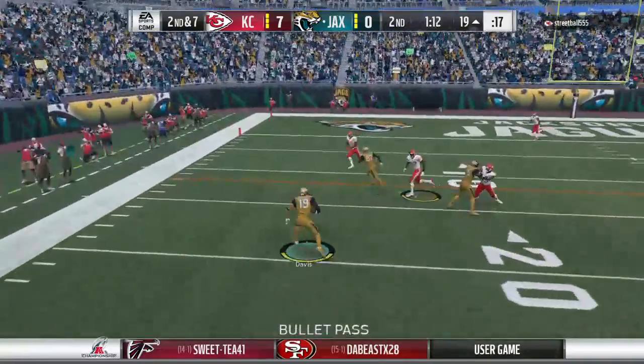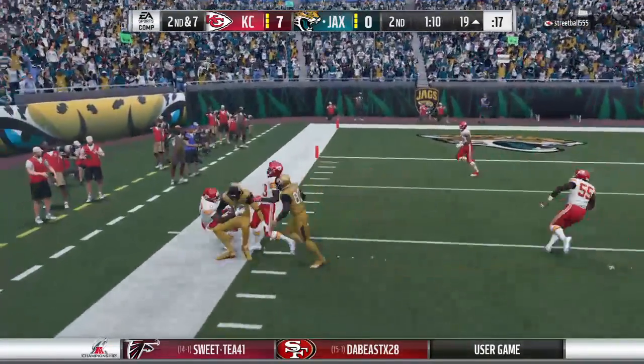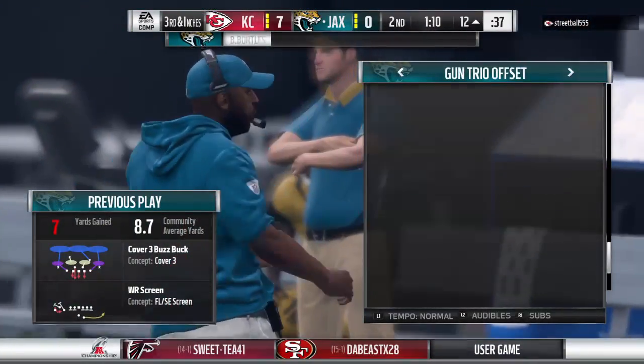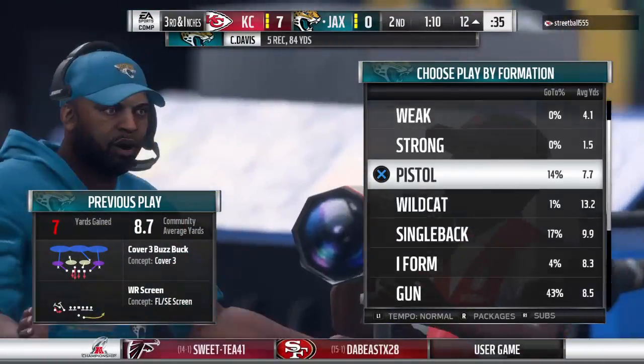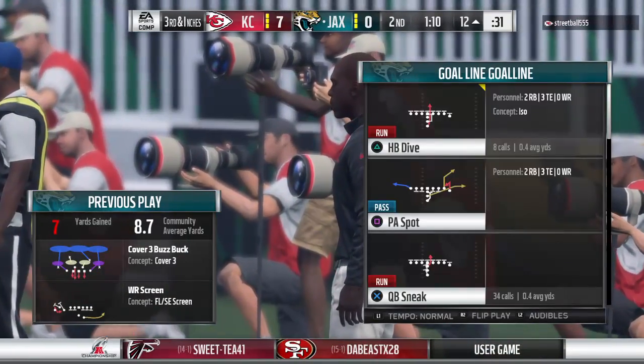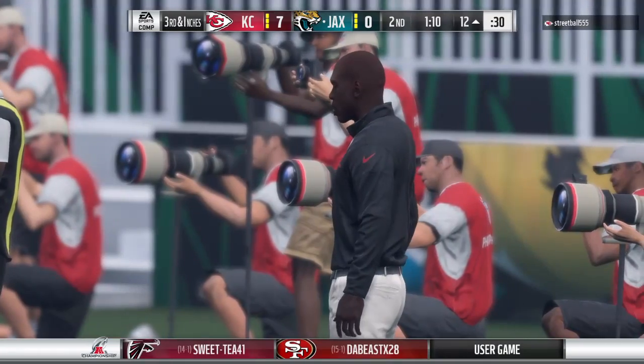Bortles to throw on 2nd down. He will find Davis on the left side, complete. The reception good for 7. It's 3rd down. And just a small glimpse there as to why they like this rookie so much. And that's why they lit up a little bit in our meetings with the coaching staff, didn't they? Yeah, when we talked about him, they did.